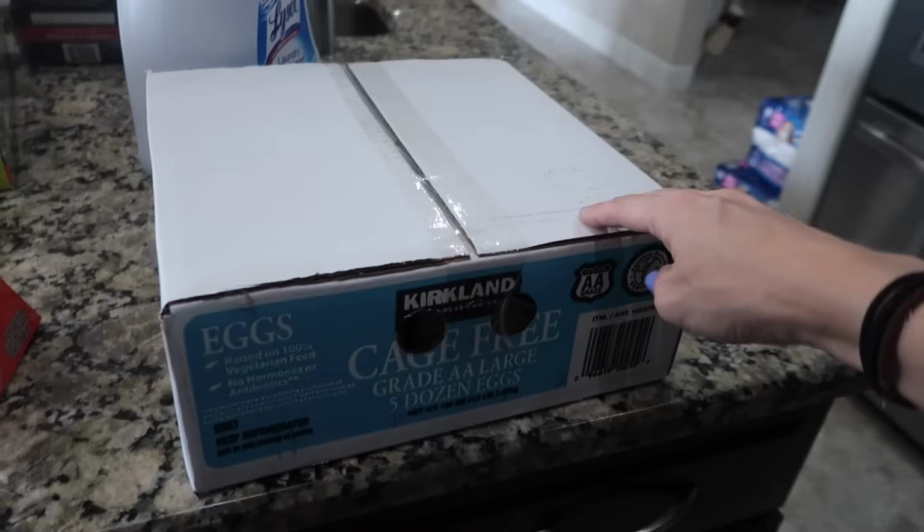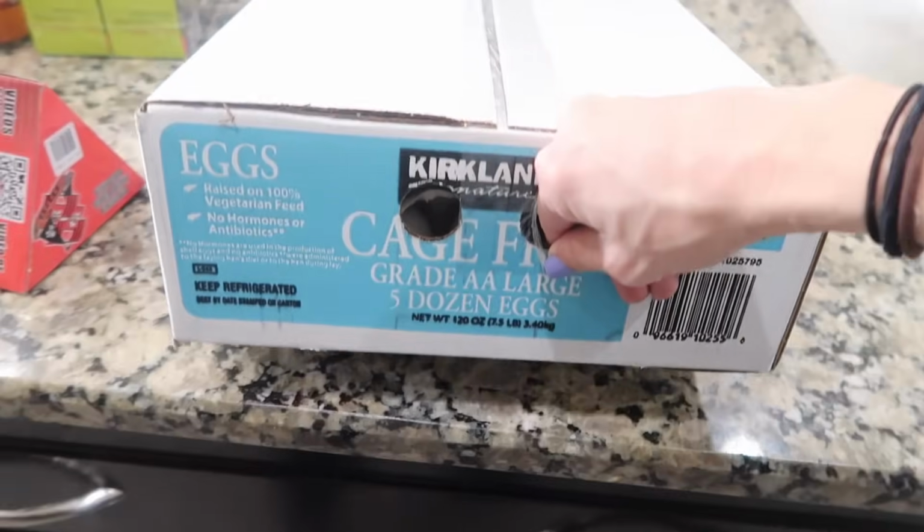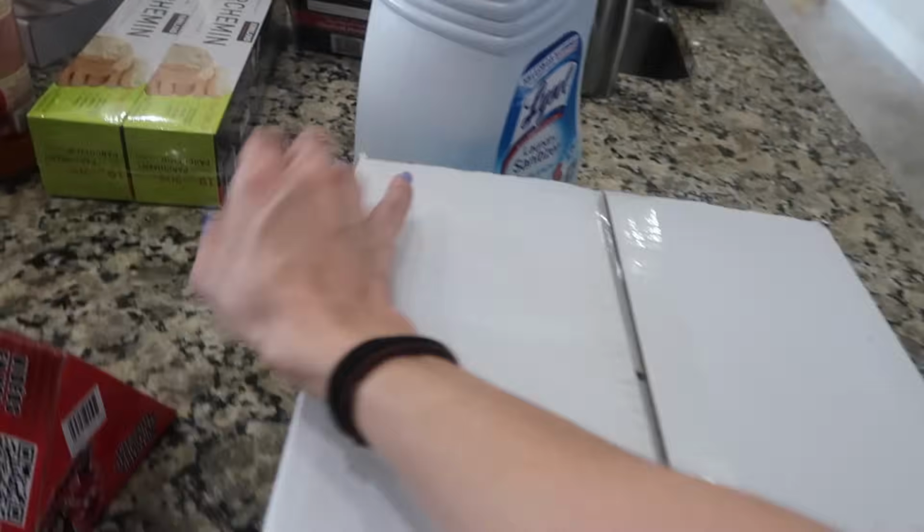And then I grabbed a bunch of eggs. These are, I don't know, like 3 dozen or something. Oh, 5 dozen in here. So that's good for us.